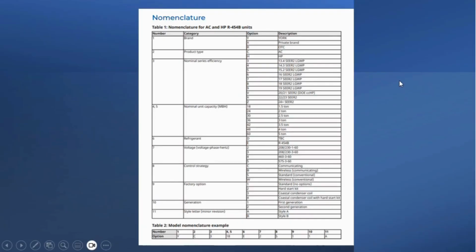So here's a chart, and I know it's really tough to read. It gives the entire list of what's on there. So our first is the brand, our product type, AC or heat pump, then our efficiency level, followed by our capacity, whether it be a 2-ton, 3-ton, 4-ton. Our refrigerant, which before we were dealing with 454B, it had a B in it. It is now going to be E, which means it's 454B. Then we have our voltage rating, our control strategy, which is a standard, and then some other options and things like that.